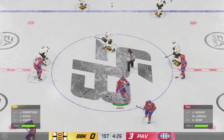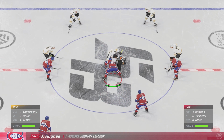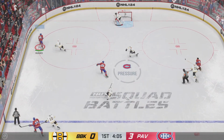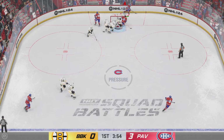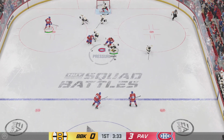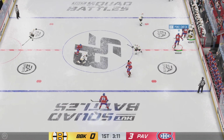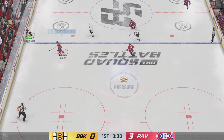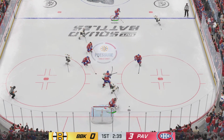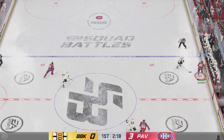Montreal's taken advantage of their opportunities offensively so far here in this first. More shots, more goals. Hughes has the puck against the half wall. Montreal's got the puck in the corner. And that doesn't reach the net. Poked away in the neutral zone by McCarr, and he maintains possession of the puck here. And now he moves it quickly to Kempe. Oh, and somehow he gets a sliver of it and keeps him at bay.